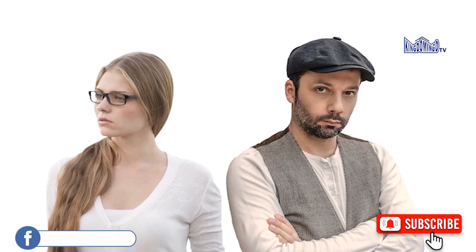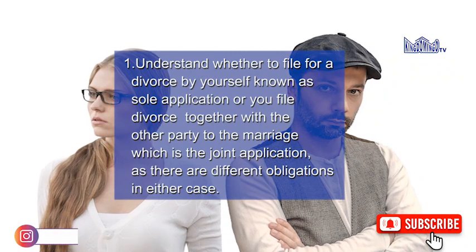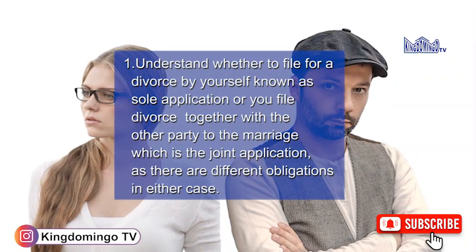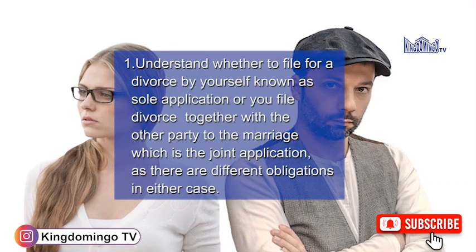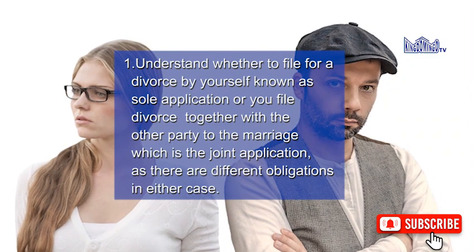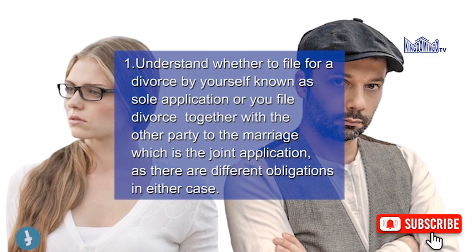The first thing to look at before you start filing for divorce is to understand whether to file for a divorce by yourself, known as sole application, or you file for divorce together with the other party to the marriage, which is also known as joint application, as there are different obligations in either case.